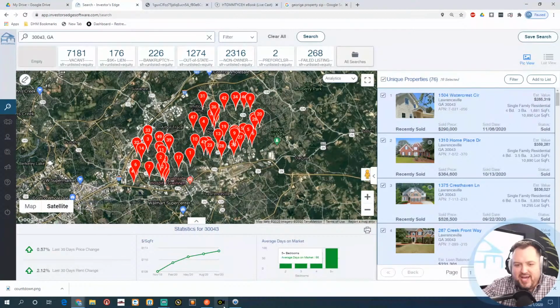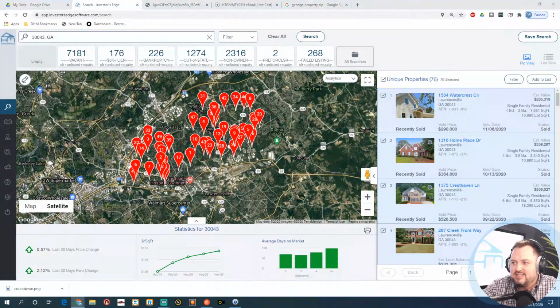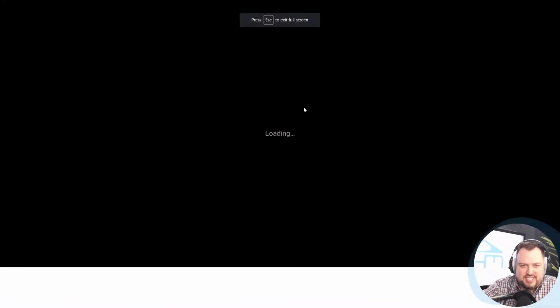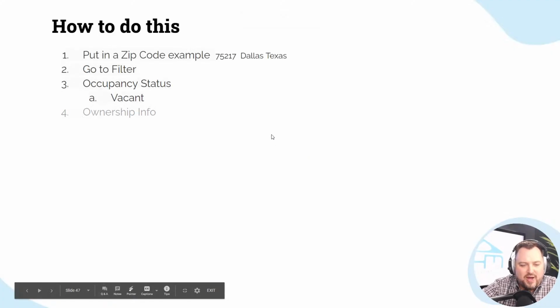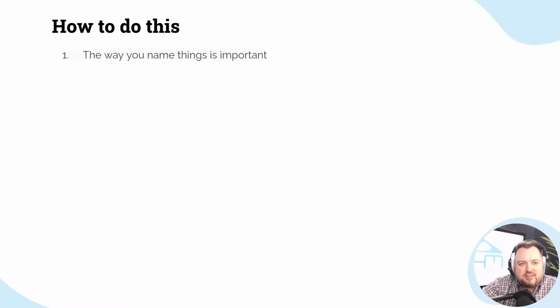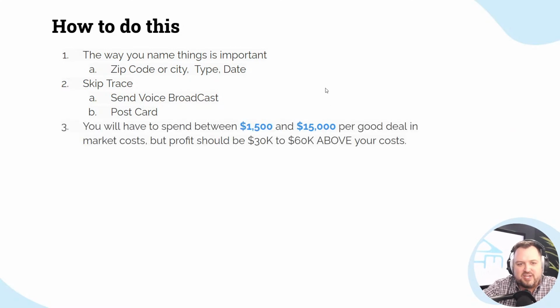Okay, let's jump back into this, guys. This is just the property finding tip. This is the appetizer. This isn't even the main event for today. We just want to talk about how to find these. Nelson from Houston says, I love it. So do I. So we talked about this way to find properties to start going after these. The way you name things is important. We talked about skip traces. With a skip trace, you can do what's called a voice broadcast. A double-edged sword there. Some people are upset saying, how did you get my information and that type of stuff.